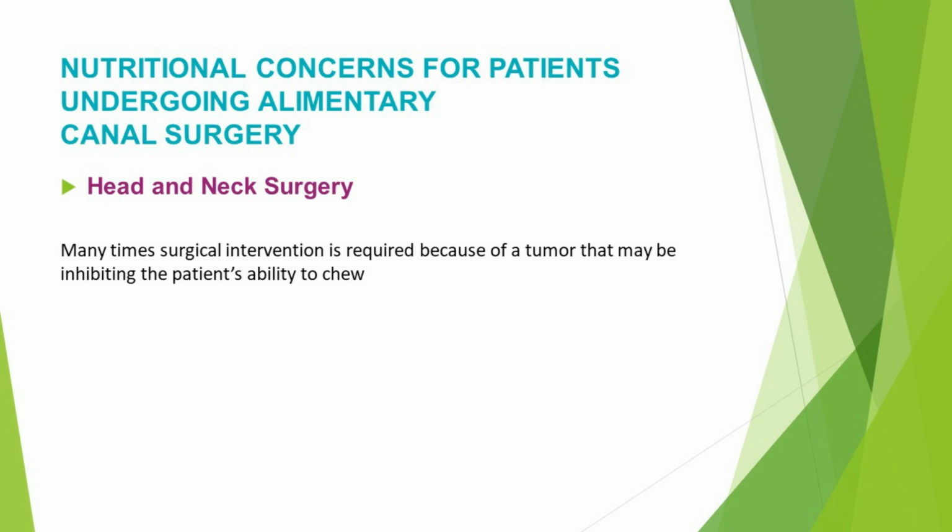Placement of an endoscopic gastrostomy feeding tube can be performed to allow for nutrition, hydration, and medication administration to maintain or improve nutritional status preoperatively. The patient may also still be able to swallow food, soft food, or liquids, which should be maximized for calorie and protein density.